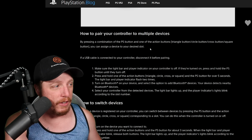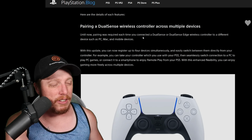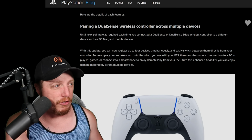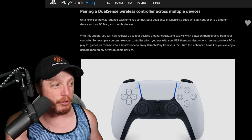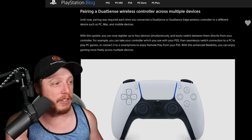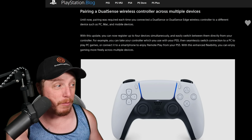How to pair your multiple devices. So this is so cool. Until now, pairing a device was connected to a singular DualSense or DualSense Edge. It was just one device. You could pair it to your PC, your Mac, or mobile devices. With this update, you can now register up to 4 devices simultaneously and easily switch between them directly from your controller. Okay, that is a smart update.